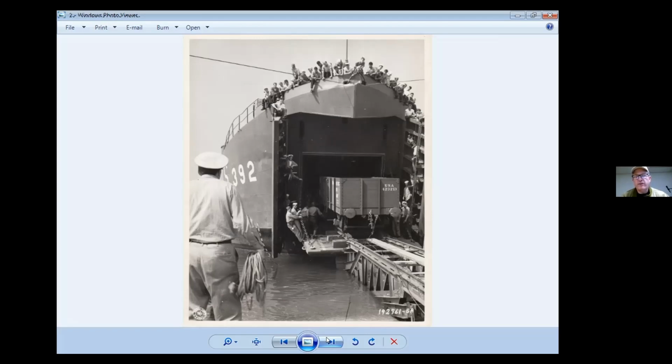Same operation as before. The ramp that they have for the railroads, you can clearly tell it's much better built than the previous slide. And obviously the sailors, this must be the first car off of the boat, because the sailors really are interested in what's going on. In these kinds of photographs, you rarely see people watching the operation too much.